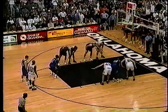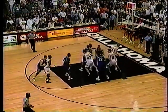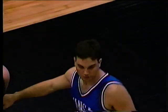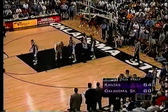69-63. Cowboys by six with 48 seconds left. He got them both. Two pressure free throws. 69-64. Cowboys by five with 48 seconds left. Owens is going to come in, and he's going to replace Scare.